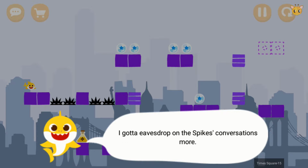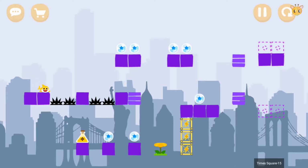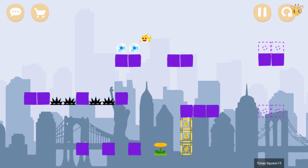I gotta eavesdrop on the spikes' conversations more. I need more clues. Yeah, that's true, Baby Shark. I think the spikes know a lot, especially about the monster and William, our red pilot fish friend. Okay, jump on the other side and on the block and use your ninja skill. Yay! Great!